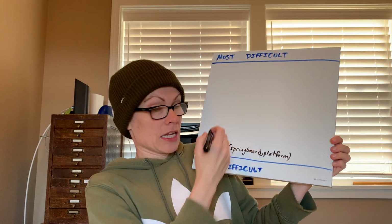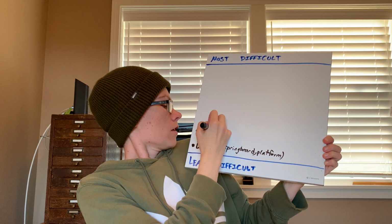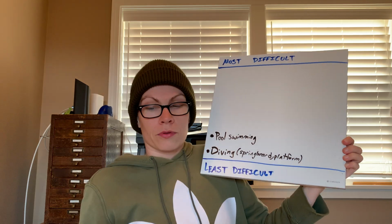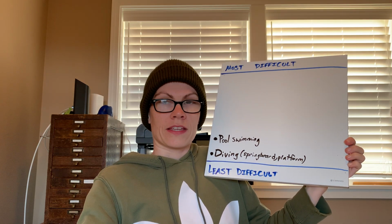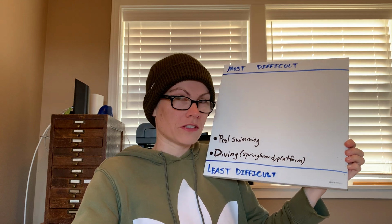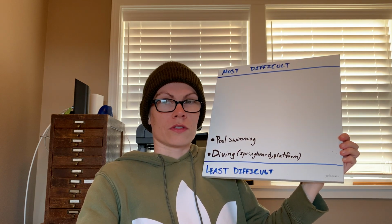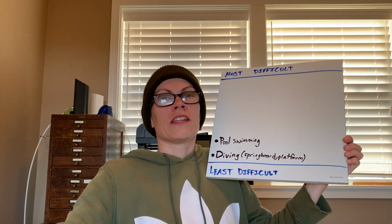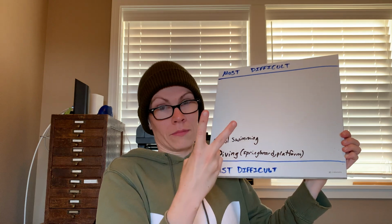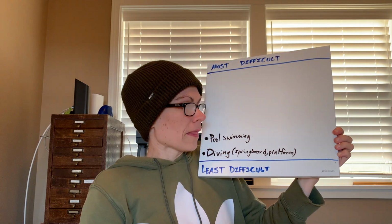The next one is going to be pool swimming. So pool swimming, there's 4 main categories, I guess, technically. Freestyle is not technically a stroke, front crawl is the stroke. There's backstroke, which is back crawl, butterfly, breaststroke, and then a combination of those. So there's freestyle, backstroke, breaststroke, butterfly, and then a combination of those. So that's kind of the 5th category.